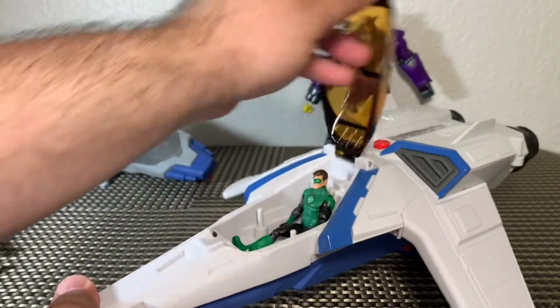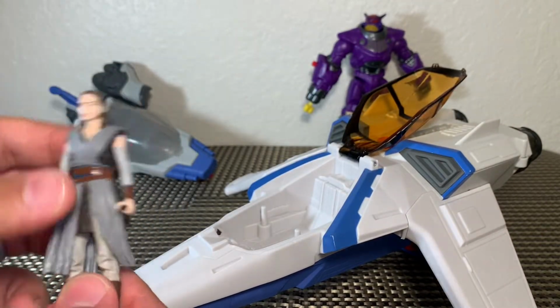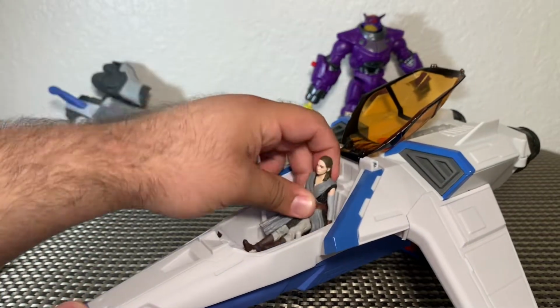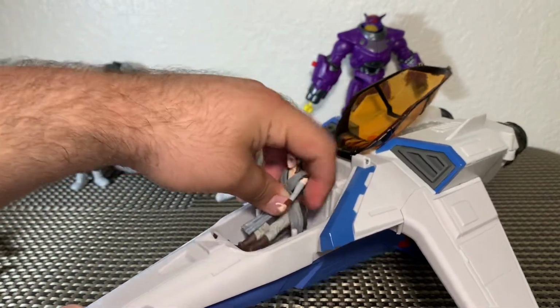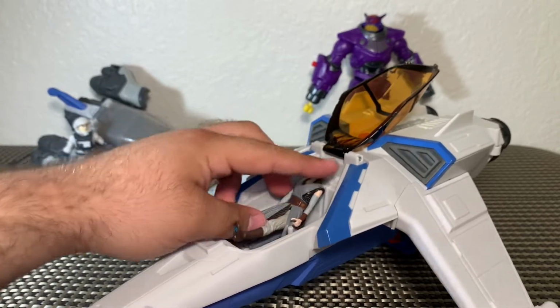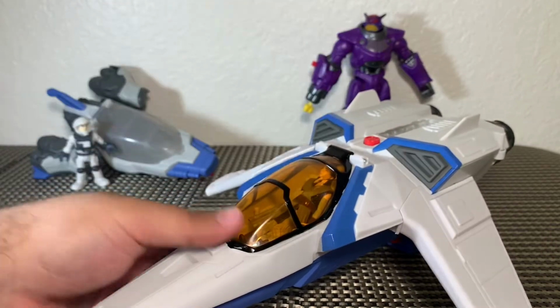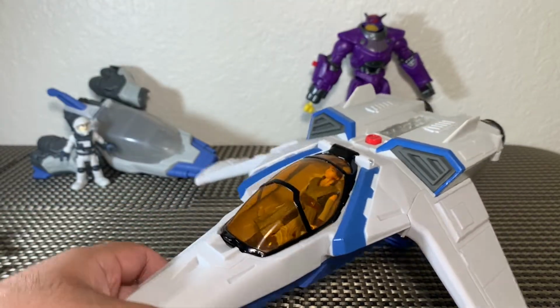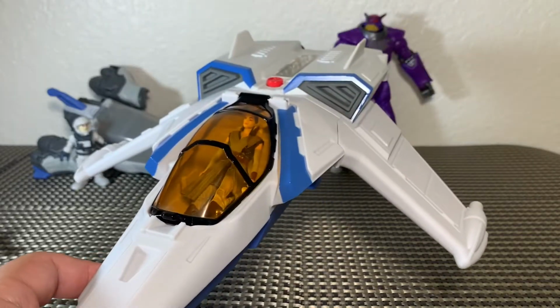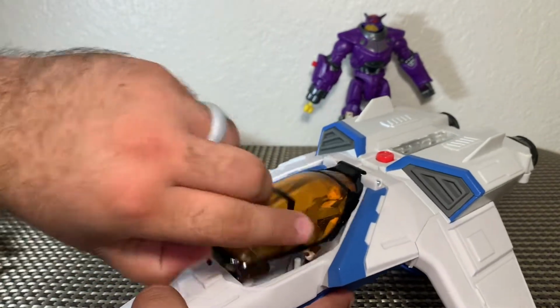And let's see what else we got here in the stash of figures. I got a Rey from Hasbro. Let's see if she fits. She's got a cloak that's plastic, kind of makes it hard for her to sit down, but it looks like she will fit. Pretty sweet. Yep, there's Rey, and she fits. Nice.